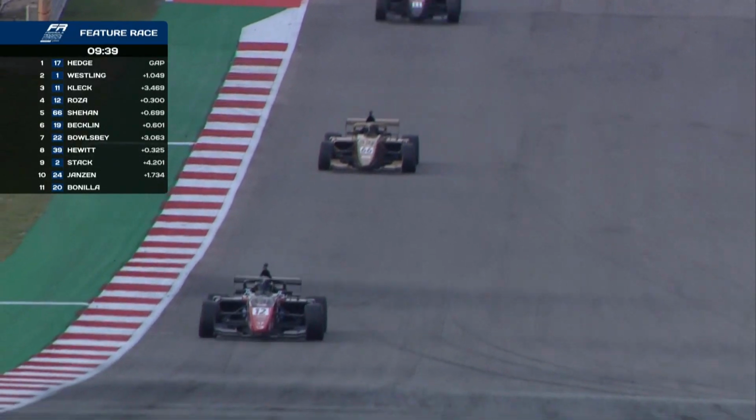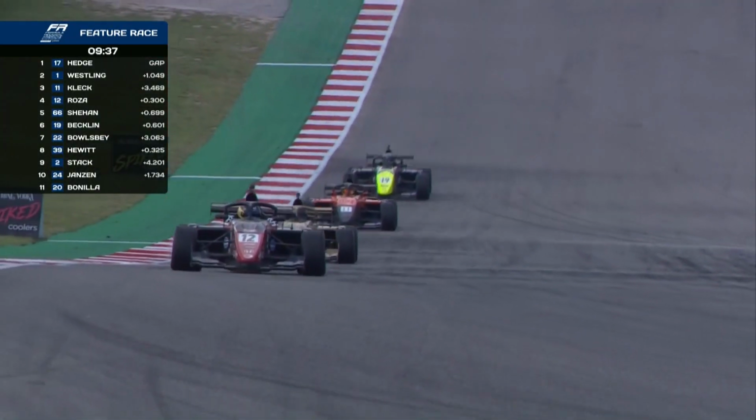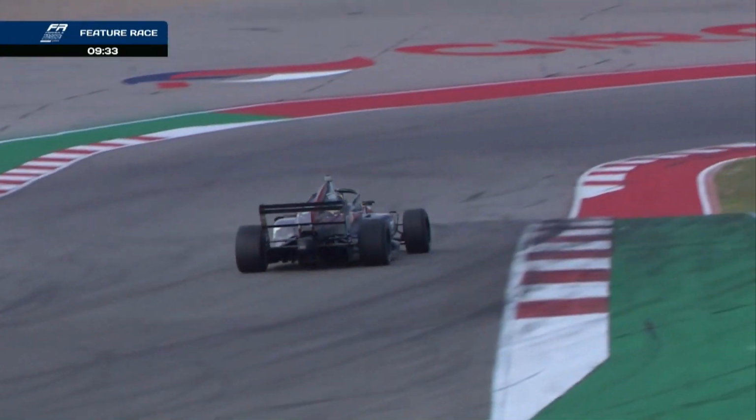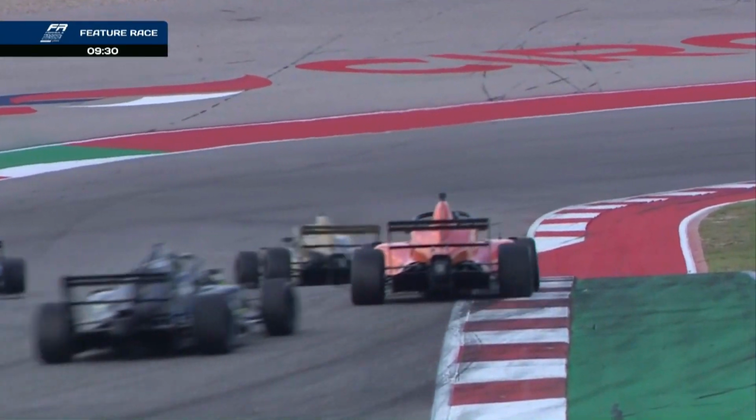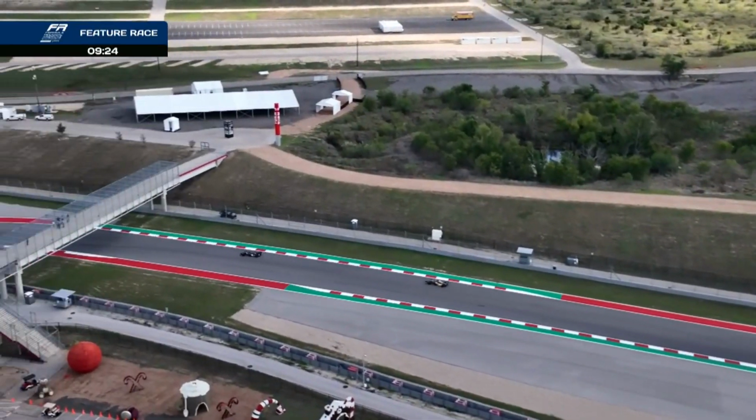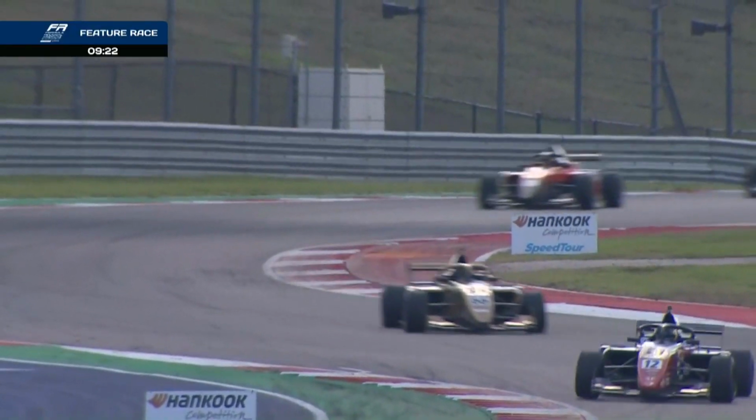ahead of Sheehan, Kleck now fifth, Cooper Becklin drops to 6th, there he is at the back in the 19, and then behind them it's Hayden Bowlesby, Max Hewitt, Everett Stack, who just went wide a moment ago in 9th, Kevin Jansen in 10th, and then Jake Bonilla in his first outing in FR at the moment in 11th.